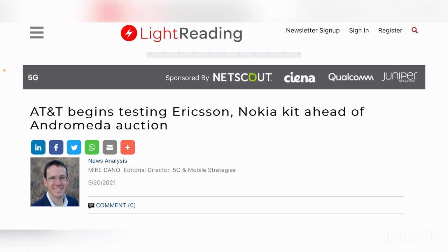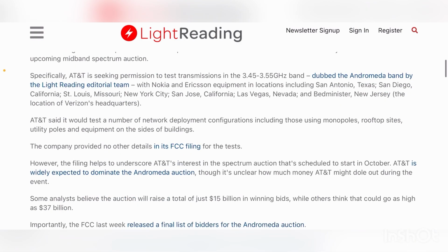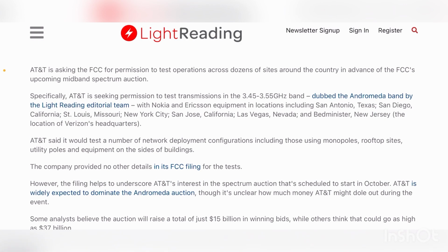Now, they may hold out. They very well may hold out. Who knows? We'll see. But this spectrum clears sooner than the B and the C block of C-band. Much sooner.